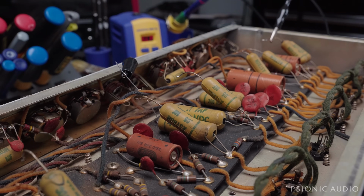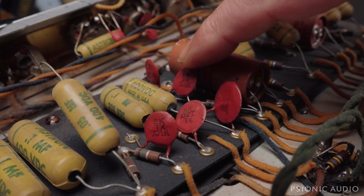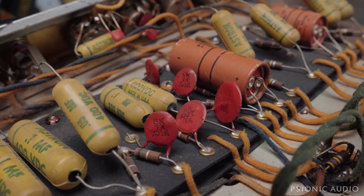I already know I'm going to be changing out the electrolytics. I expect I'll probably be changing out these ceramic disc caps as well. They're notorious for drifting and absorbing moisture, and these three caps here could be why the tremolo is so weak. It's really not a big deal. Does not change the qualities that we want from one of these amps as far as the vintage correct sound for everything to be working the way Leo designed it.